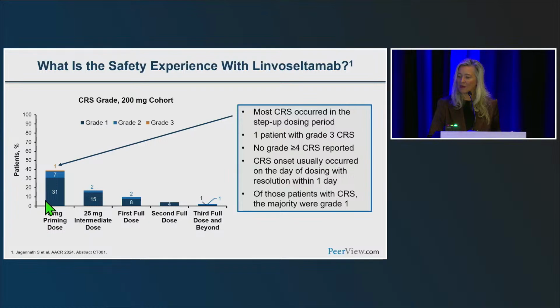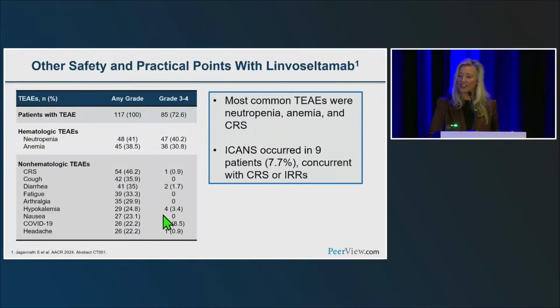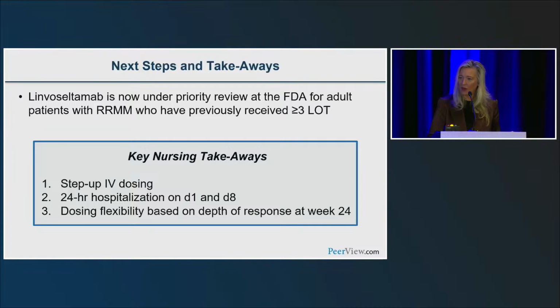What's the safety? Again, we have the priming dose, the intermediate, and the full doses here, and the CRS, of course. Most of it happened during the step-up period. Most of it was very low and manageable. In terms of infections, this is just highlighting the different infections that they had. Again, 73% of patients had infections in this cohort of patients, and we saw that they were over time, but I think less because we're giving it an alternate dosing schedule. So other safety considerations, again, the cytokine release, cough, diarrhea, all the usuals that you've seen in the other reported bispecifics as well. Linvo is now under priority review at the FDA, so you might see this in an infusion center near you sooner than later.